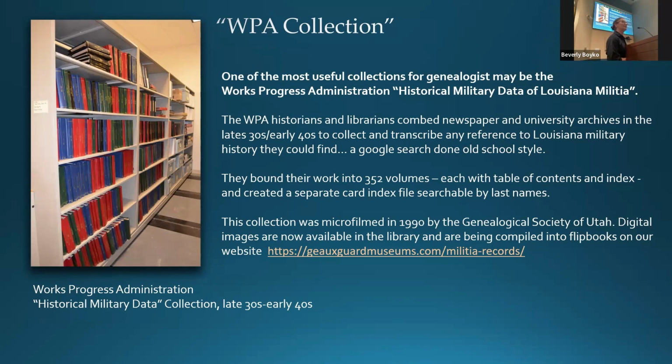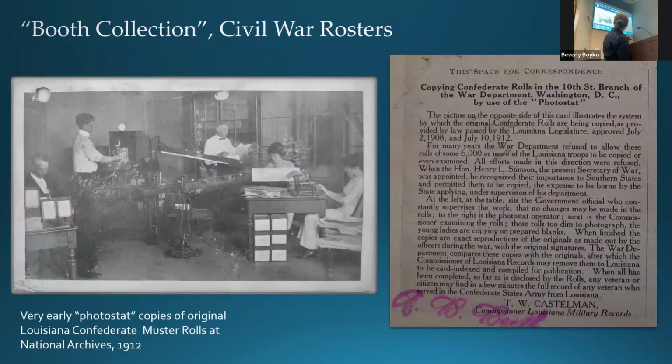Now they're JPEGs, they're not the easiest things to use, but it's pretty cool. And we are working on this site here. We are turning them into flip books and putting them on our website. So we hope to someday have them available online, but right now they are available in the archive.